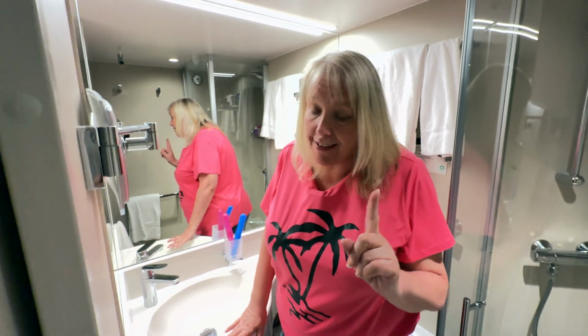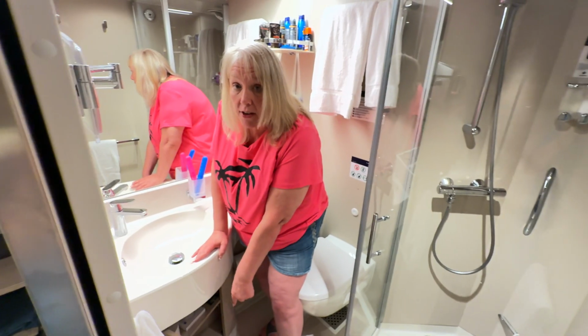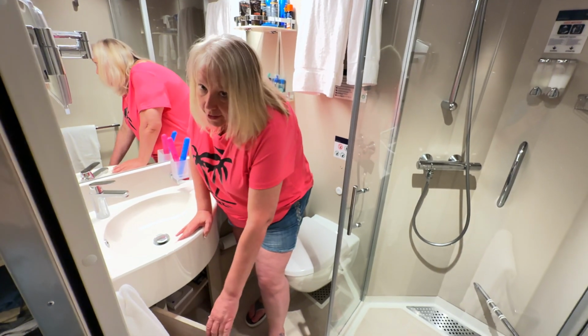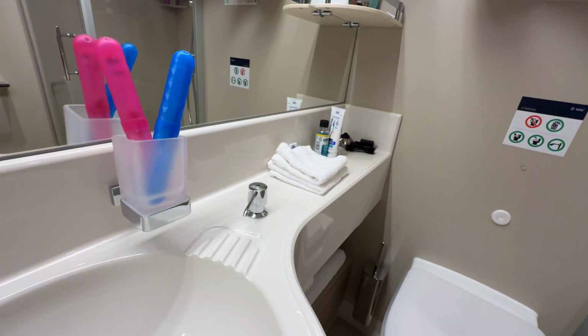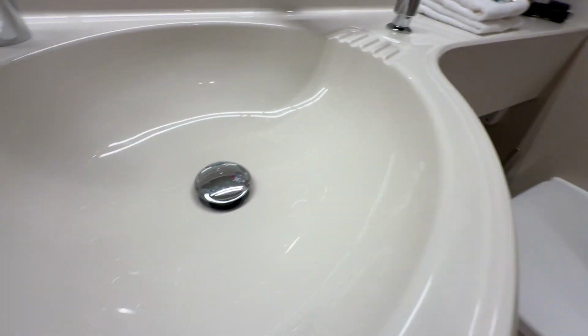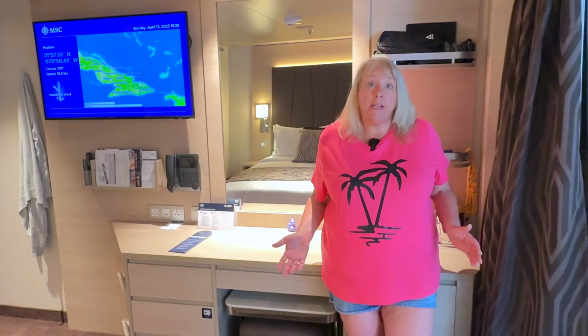The trash can is under the sink. When you open the door, the trash can's right there. So if you're looking for a trash can, there's one right there up under the sink. And soap dispenser already here. The sink is plenty big to do what you need to do, wash your hands, brush your teeth, that kind of stuff. It's perfect. Really enjoyed this room.